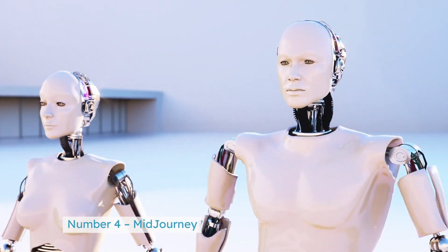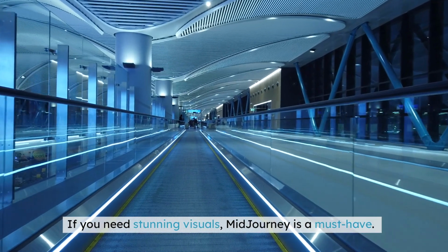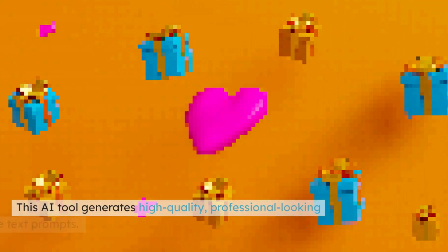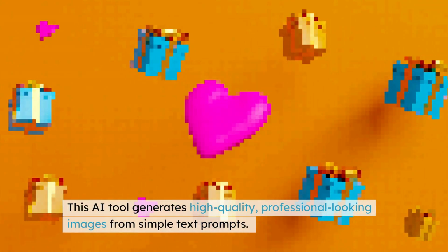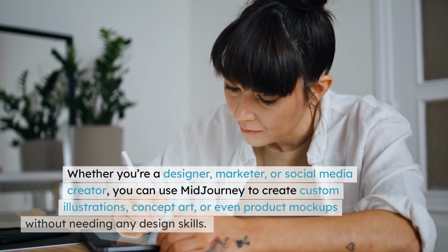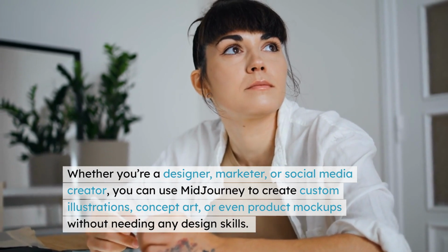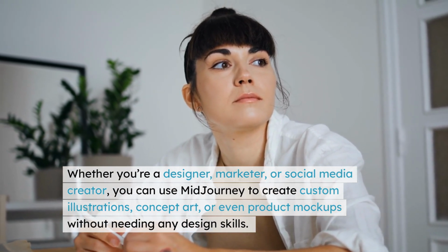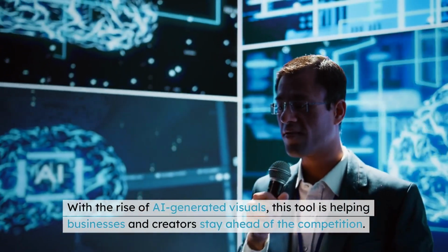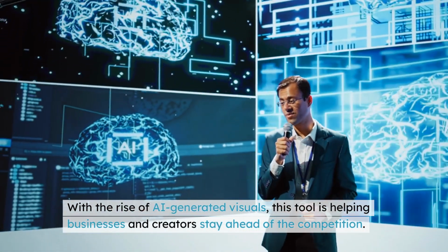Number 4. Midjourney. If you need stunning visuals, Midjourney is a must-have. This AI tool generates high-quality, professional-looking images from simple text prompts. Whether you're a designer, marketer, or social media creator, you can use Midjourney to create custom illustrations, concept art, or even product mock-ups without needing any design skills. With the rise of AI-generated visuals, this tool is helping businesses and creators stay ahead of the competition.